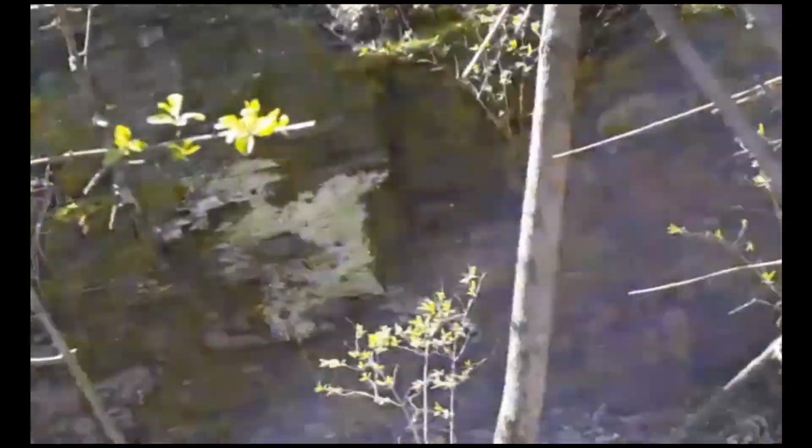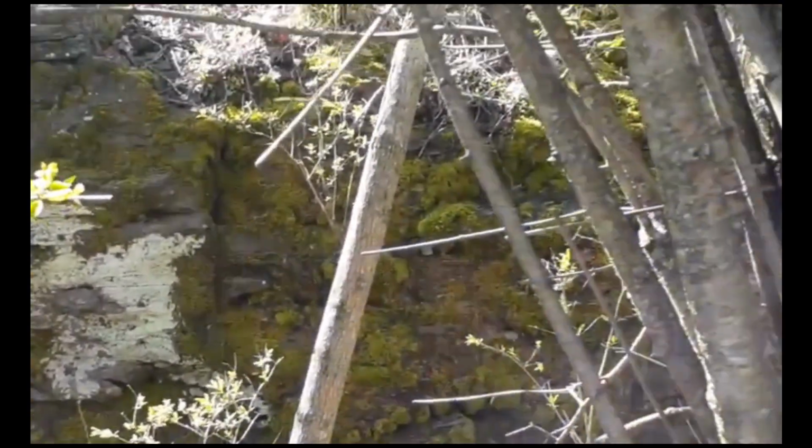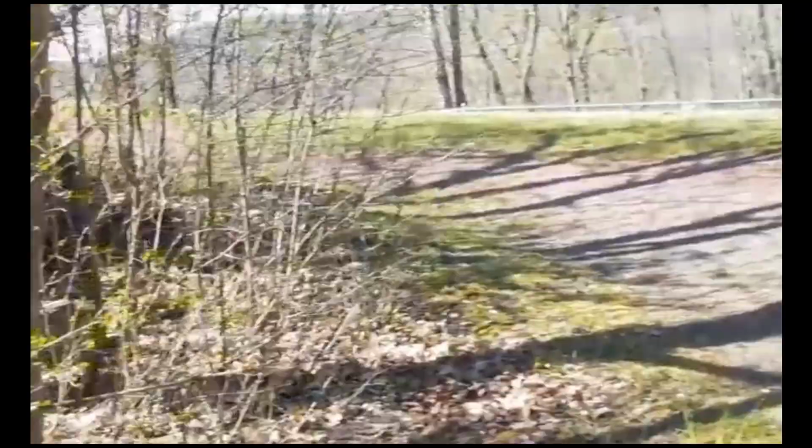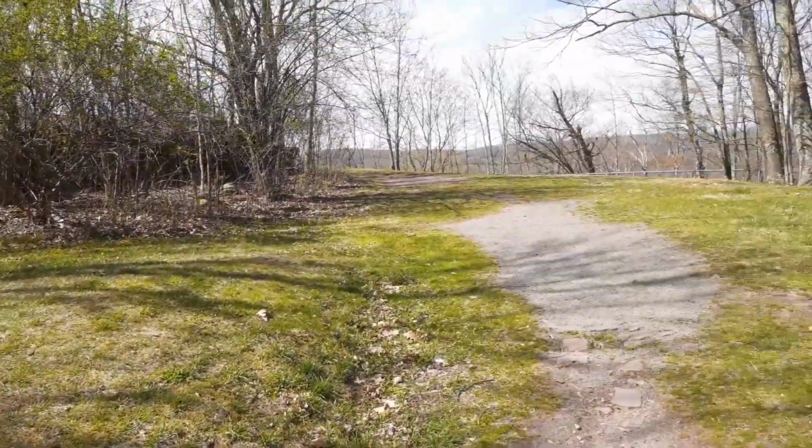Got a little bit of a cliff here, and you guys can see it's covered in beautiful green moss and lichen. I'm liking what I see. And of course, all the nice beautiful buds on all the trees are starting to grow. Okay, continuing on here. Okay guys, so we're going to science on here.